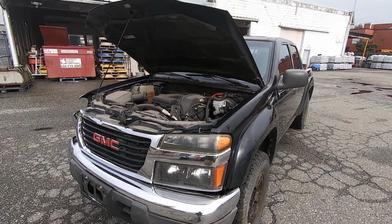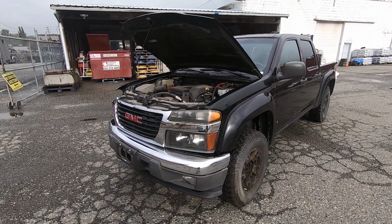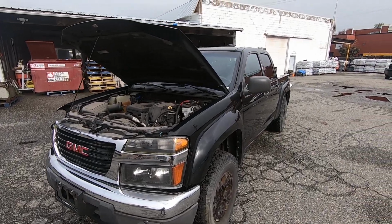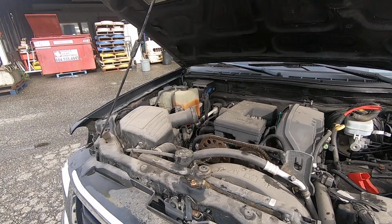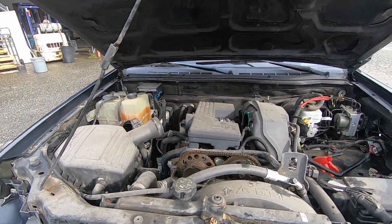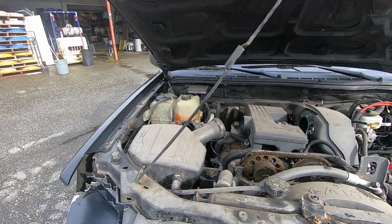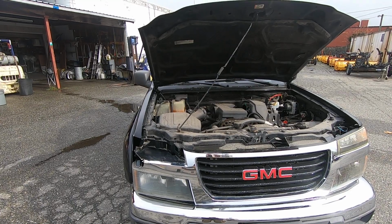Not sure exactly if it sounded like that, but then they sourced a replacement motor, because one of the shops, I guess, quoted them a really large amount to fix this one. Regardless, you're buying it as is. Here it is.